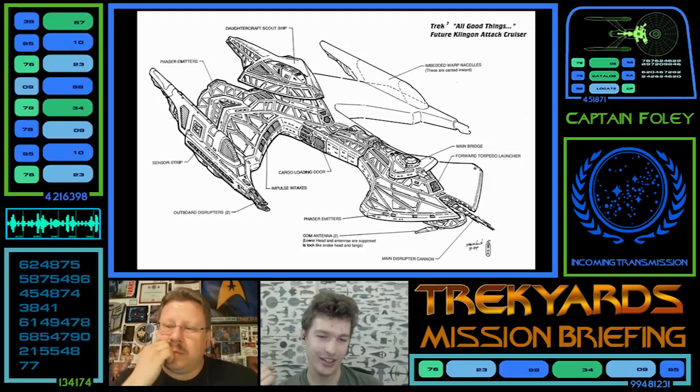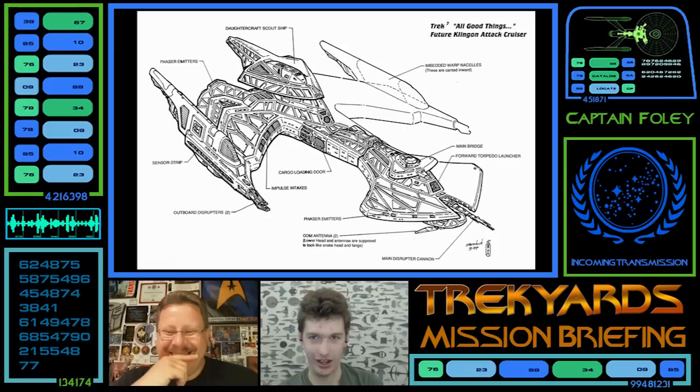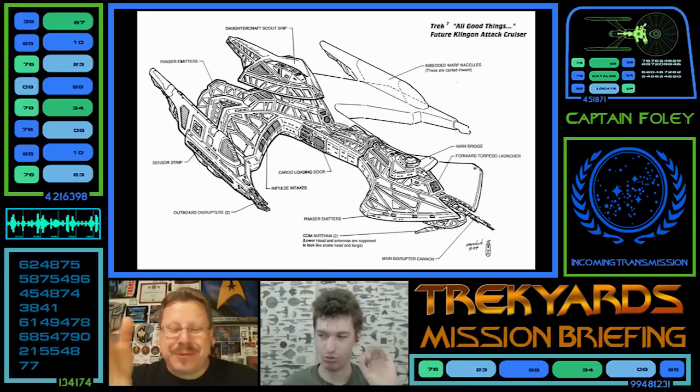Maybe. I like that if you consider the Klingons as a culture, if you look at the front of the primary bridge module, roughly, you've got that main disruptor cannon, just above that the main torpedo launcher, and on either side of the head part, phasers. So that's a hell of a lot of weaponry just in the front bit. It's like, hi, we're the Klingons. This is what we represent.